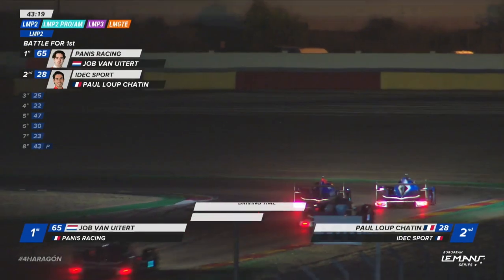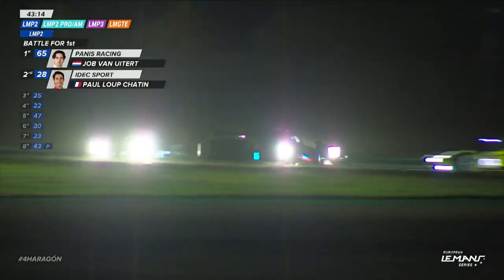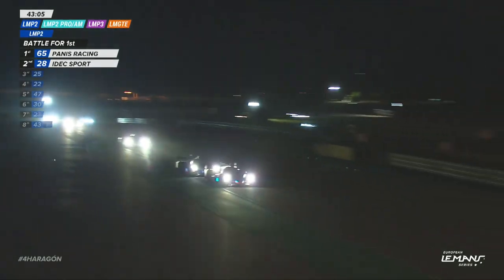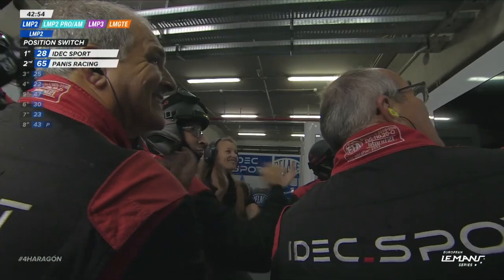And can he make it work? It's a long way around. Van Uter gets the corner. They keep out of the sight of each other somehow. Where is Alex Lynn? Right there is the answer. Yeah, and so is Ollie Jarvis. That gap, which I think I called as being what was that, 8-9 seconds, is 1.5. Not for the lead, for the top four, Johnny. Yeah, top four absolutely together.